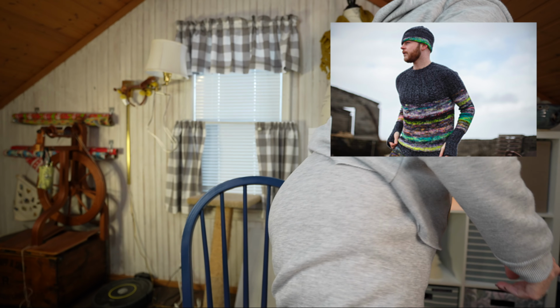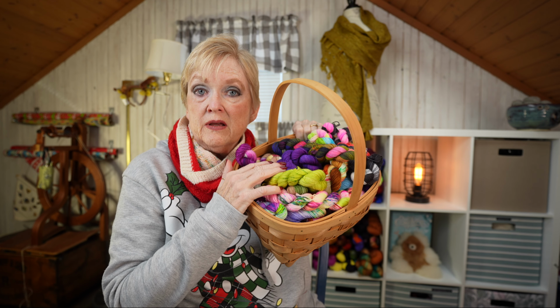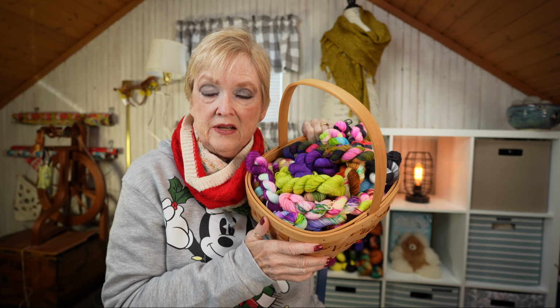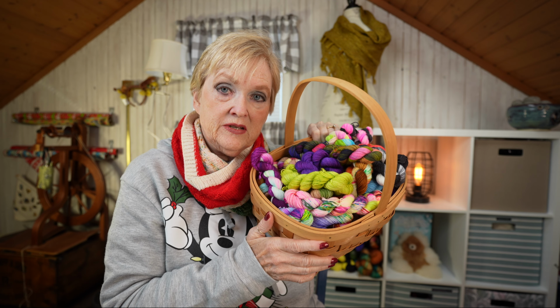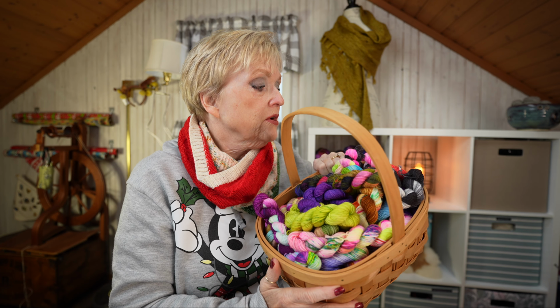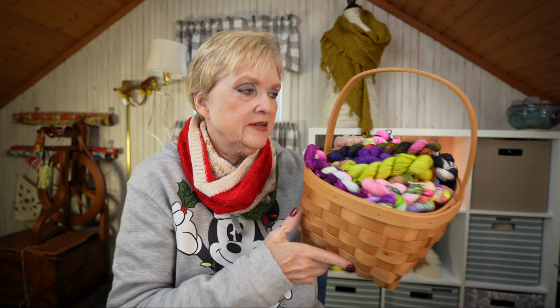I'm about to cast on a marled sweater by Stephen West, probably after the first of the year, because my knitting queue is full right now. But I want to knit the Marled Mania sweater, and I have a basket full of minis. This is what I'm using. These are various mini skeins from various advent calendars that I did in the past few years. I'm not doing advents anymore, but I do dye minis. I dye quite a few. So I'm going to use this for my Marled Mania sweater. I'm very excited.